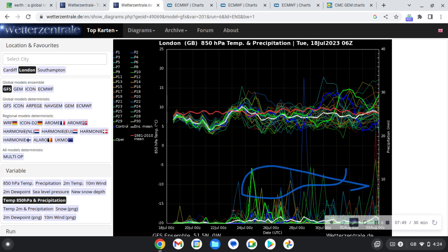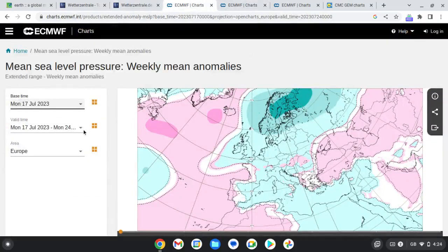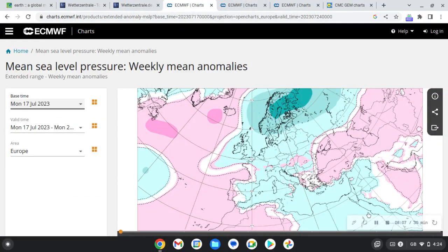We might see the precipitation rise a little bit, and then we were not sure after that because we're getting too far away once again. So hopefully that doesn't come off, but I don't think it will. So let's have a look at the ECMWF charts for a few minutes now.